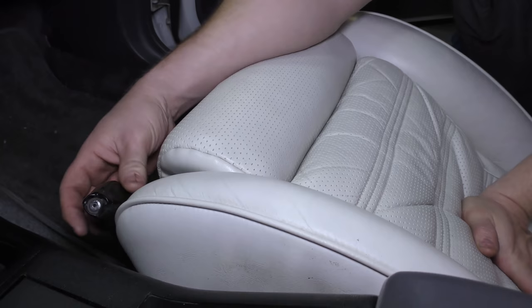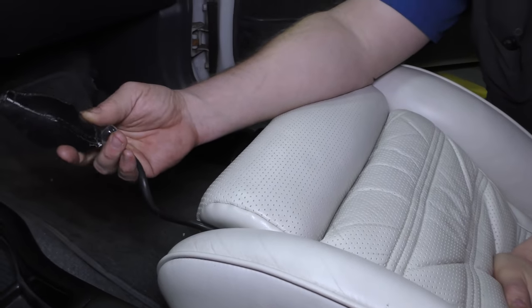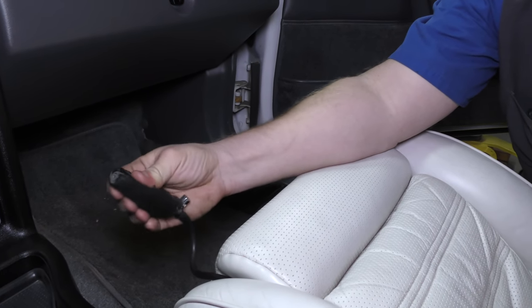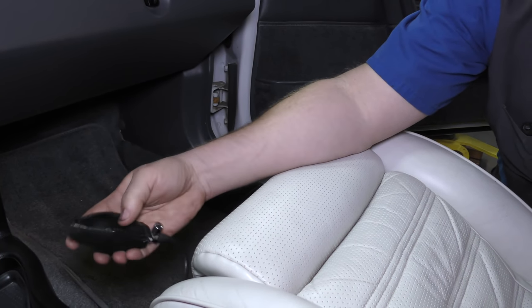Let's take a look. It has this little pump here that you can do, I believe it would be lumbar support. You pump it up. And if you don't want the pressure there, you bleed it off.